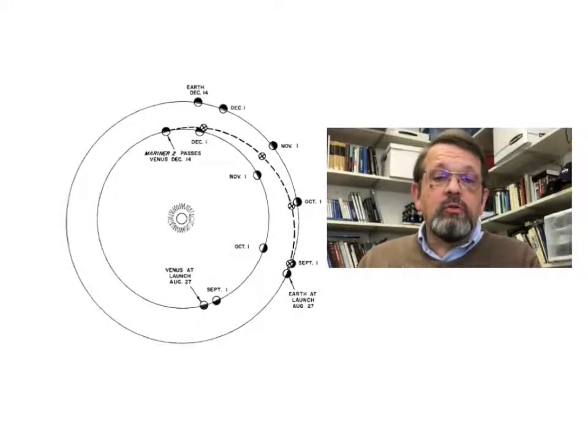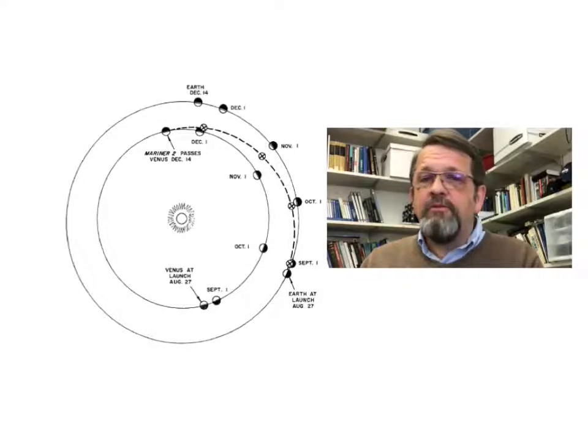Later in the semester, we'll talk more about Mariner 2. We'll talk about the long, curved 300 million kilometer path that it followed to reach Venus. And we'll talk about the amazing discoveries it made there. But for now, we want to take a look at the very beginning of its mission.